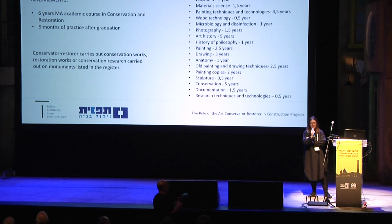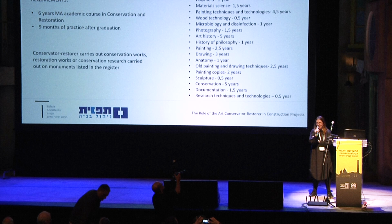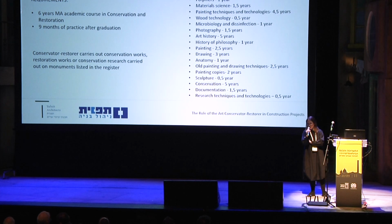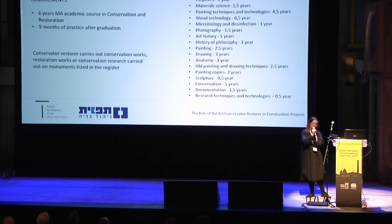And in Poland we have a legal act dealing with protection of cultural heritage that actually says who can do what. And there are many details, but the basic rule is that you cannot touch a historical object, you cannot touch a historical building if you don't have a license. And in order to get a license, you need to complete the studies in conservation and get additional 9 months of practice after graduation. On the right, you have an example of curriculum of the academic studies. This is from my university, so that was 20 years ago, but it has not changed much since then. And as you see, it is a very interdisciplinary discipline which combines mainly chemistry, art, and art history.